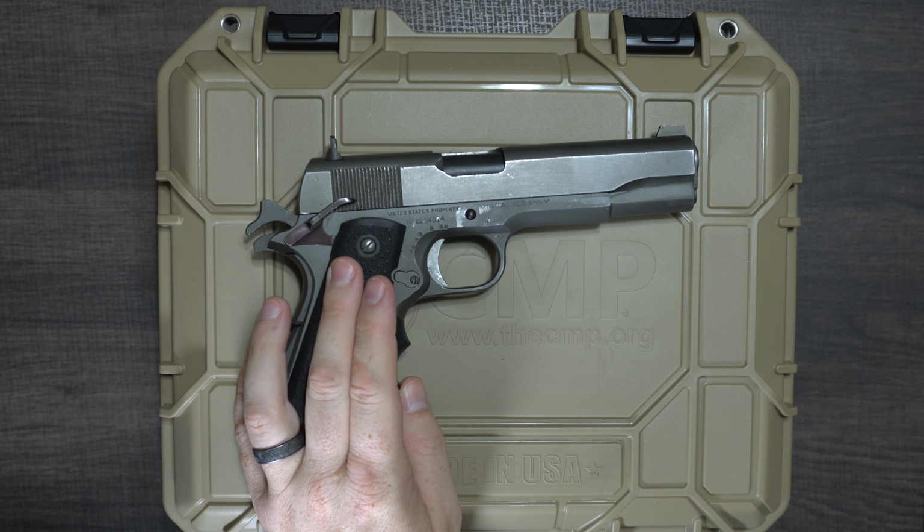But in that time, while it was at Anniston, it was reworked a second time, and so the date is stamped again, 994. So the gun was originally reworked at Anniston in August of 78, and then it gets reworked again in September of 1994. Then, 5 years later, is where things get a little more interesting.